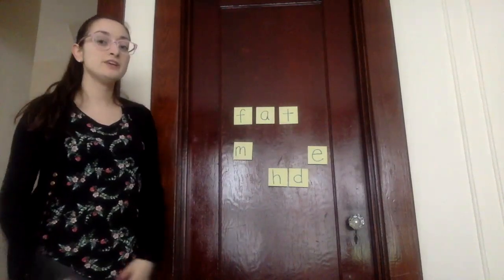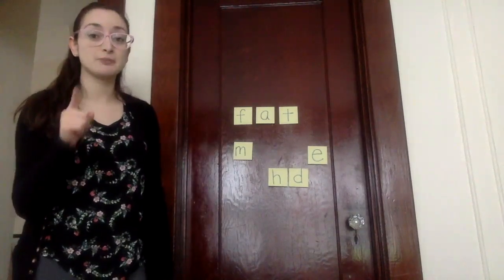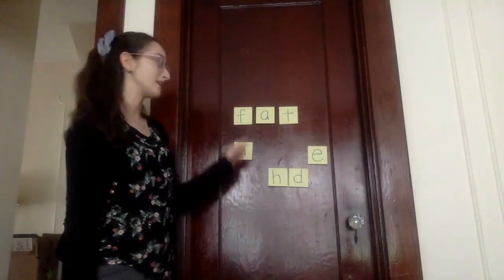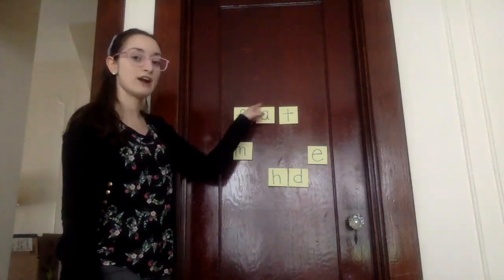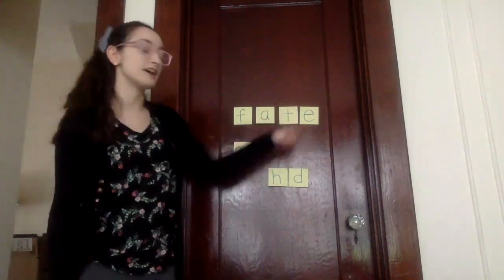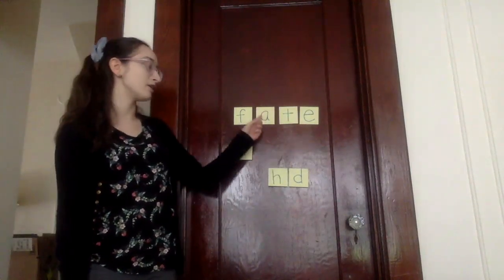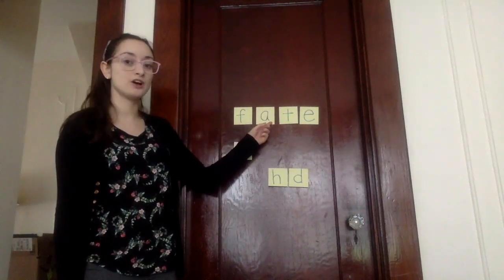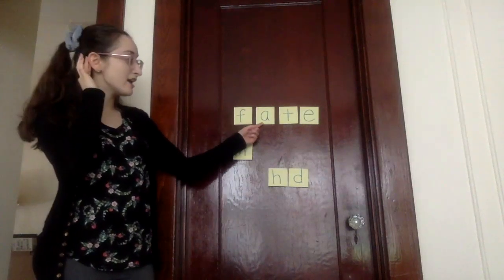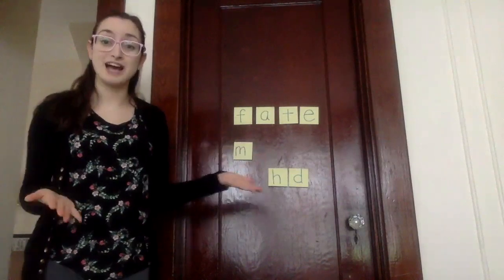Now, we want to make the word fate instead. We know that a magic E has magic powers. So to turn fat into fate, we need something that's going to make a long A. We know that a magic E makes the middle vowel say its name. So let's put an E at the end of our word. I want you to add a magic E to the end of your word with your letter tiles. Okay, so now that we added a magic E, our short A is going to turn into a long A. So can you sound this word out with me? Can you stretch it out? I want to hear you stretch it out with me. Fate. Okay, so we turned fat into fate with a magic E.